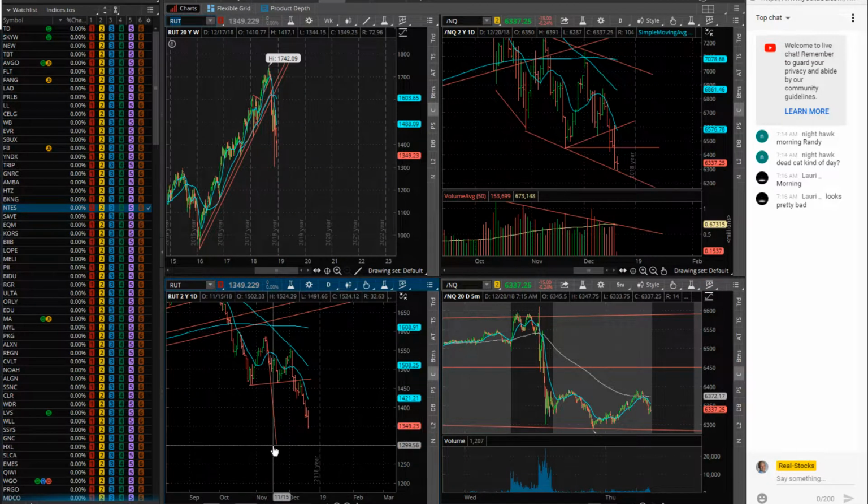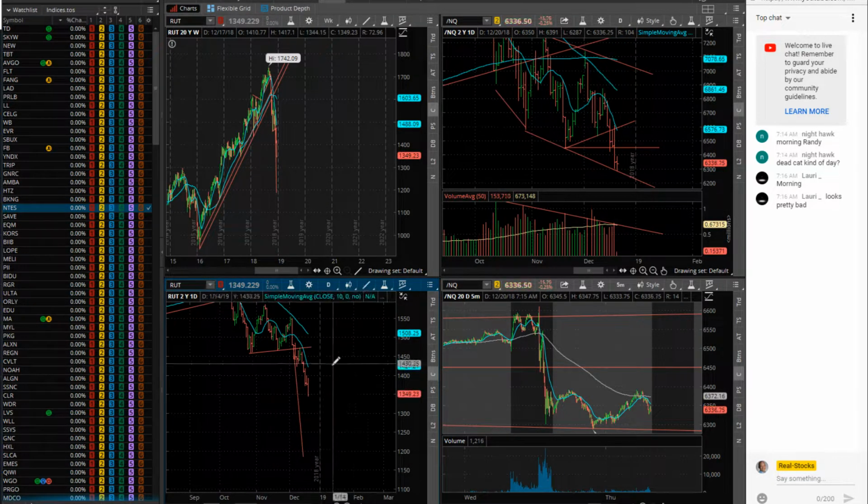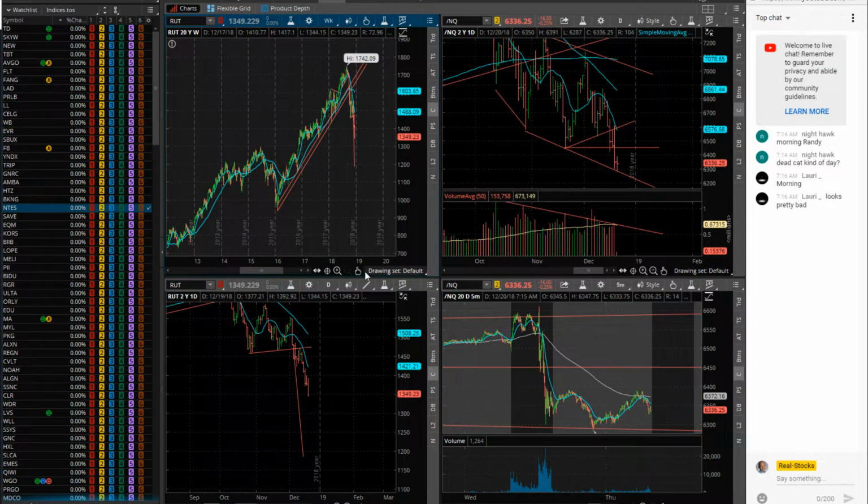So the measured move on the Russell would be here. If you want to make a more aggressive measured move, you could do it there from the breakdown point, which would take us much lower. This takes us down another almost 12% from here on the Russell. If you take that earlier measured move, it was about 4% lower. So it depends on how you want to handle the Russell 2000 at this stage of the game.